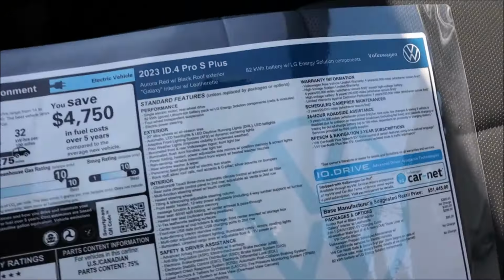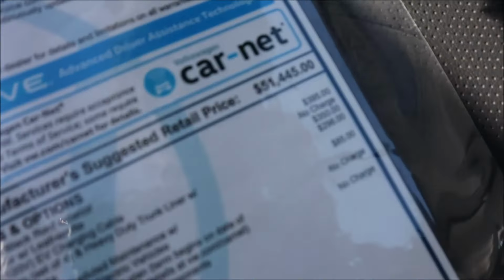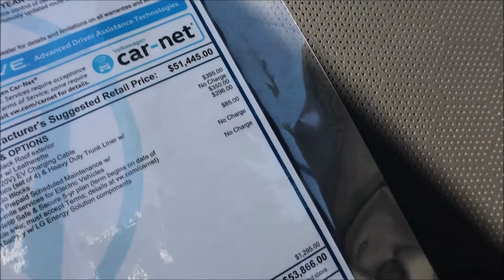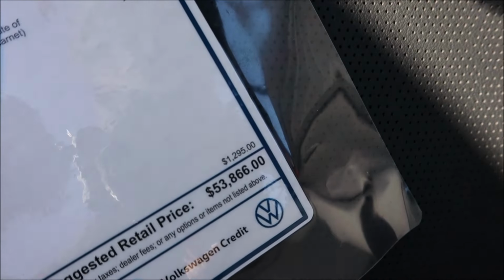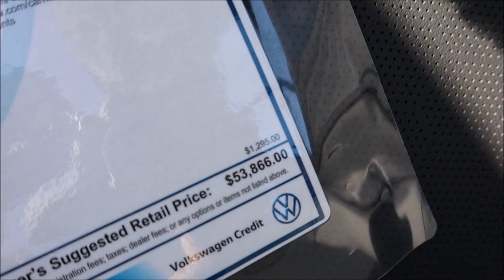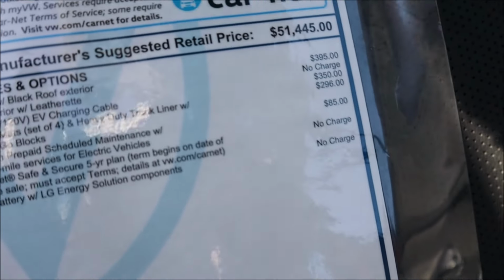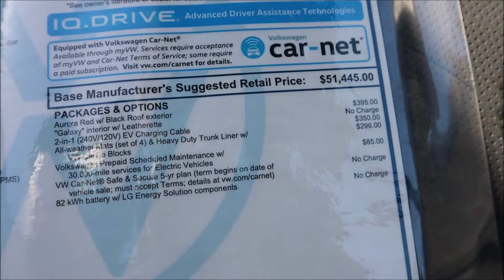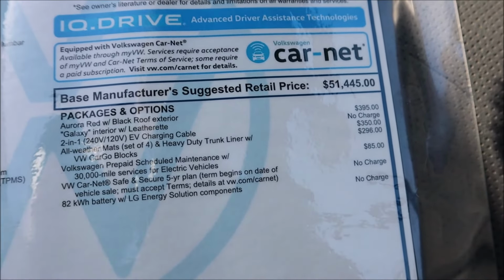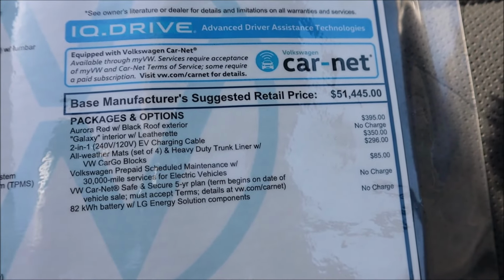Now let's talk about the sticker breakdown, because our starting price is going to be $51,445. After all the options we have and the $12.95 destination, we're looking at a total price of $53,866. So how did we get there? Well, we got a couple of things here that we added, like the Aurora Red paint with the black roof. That exterior costs $395.